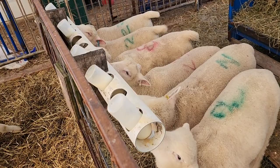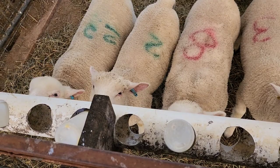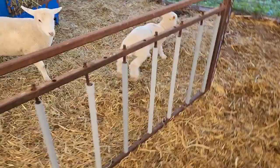They got it mastered. That's what it looks like from above. And they're all in a nice little row today too. And now, oh here, that's really good. I got them in the creep area. There. So now I can catch, see he's got a dot on his back, the others don't. So this is the one that got into the wrong pen.